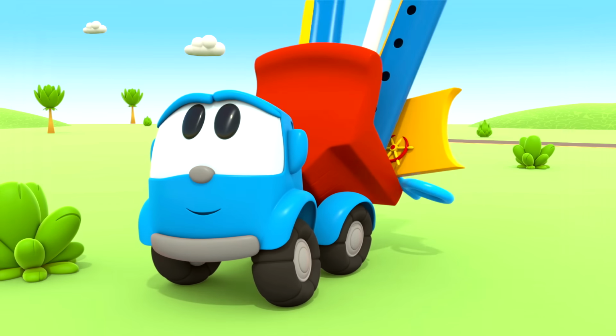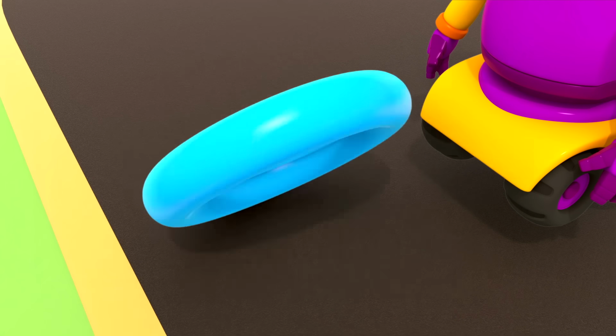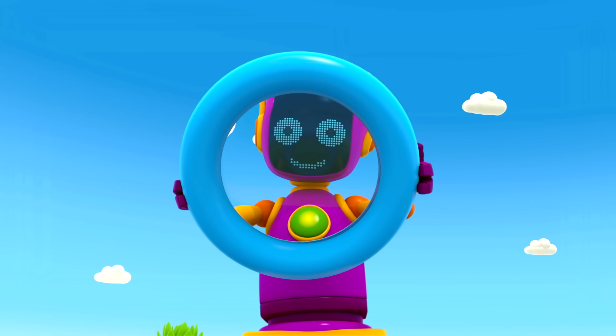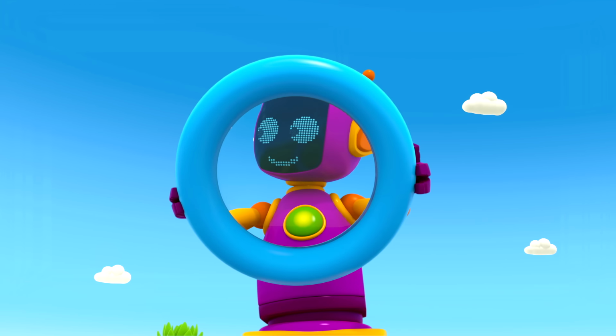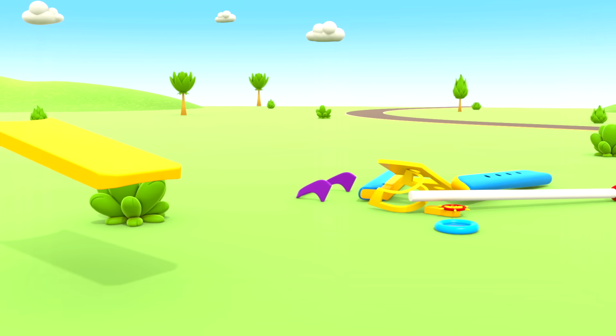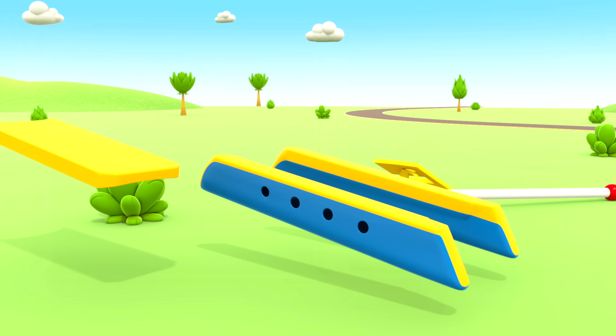Leo is unloading the parts for a catamaran on the ground. That's a porthole, robot. A little round window. Put it where it belongs. It's time to put the catamaran together. This crossbar will tie together the two hulls. And there they are.